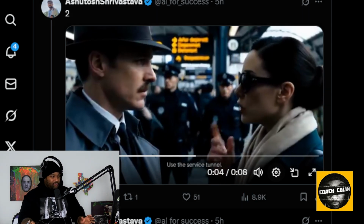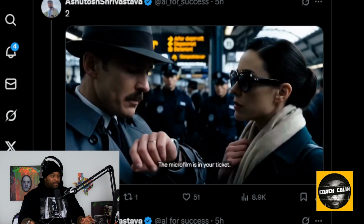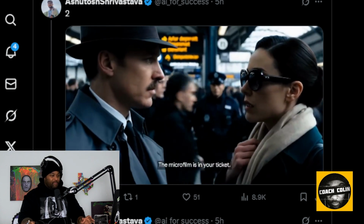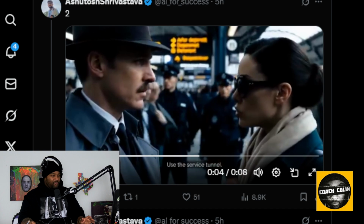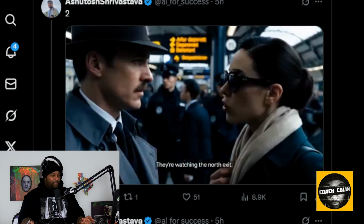The north exit. Use the service tunnel. The microfilm is in your ticket. They're watching the north exit. Use the service tunnel.